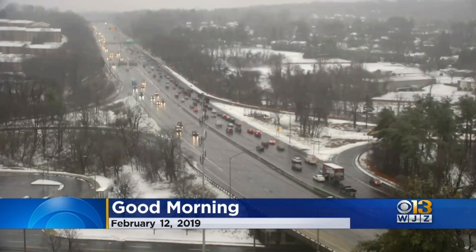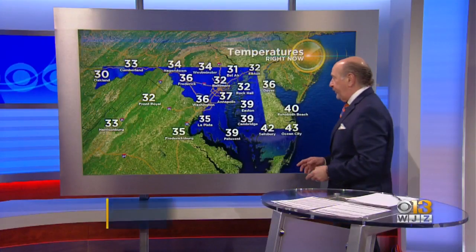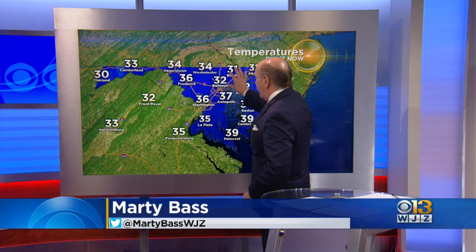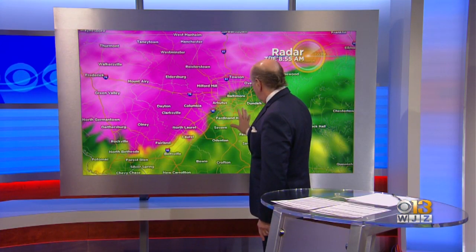Good morning at 8:55. A live look at the roads for you. Let's get to Marty. Yeah, I mean, people are getting around and no question about it. I want to show you temperatures. And one place right now that's becoming problematic is the Hereford zone of Harford County. Now, we are seeing rain.